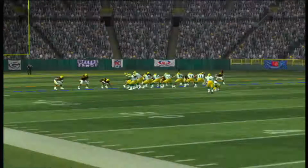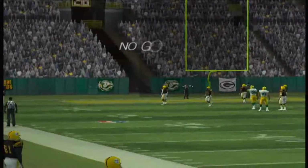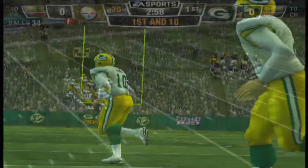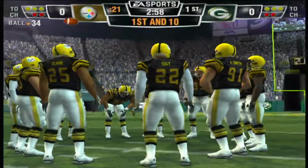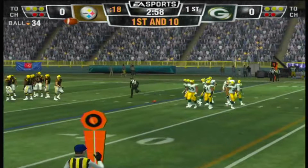Crosby can give his team the lead with this field goal. The kick is no good. He hooked it left. It's first and 10.